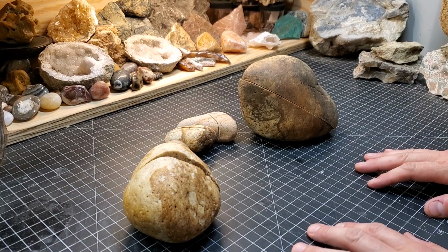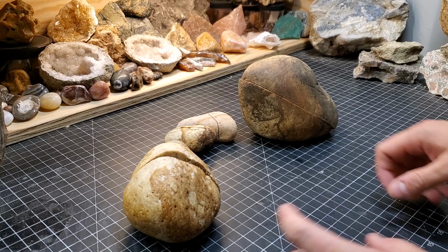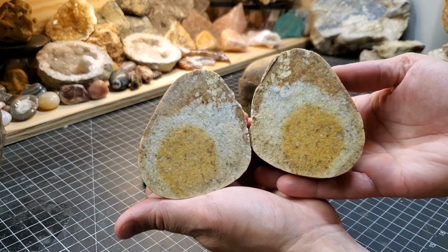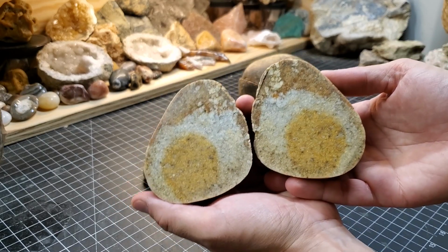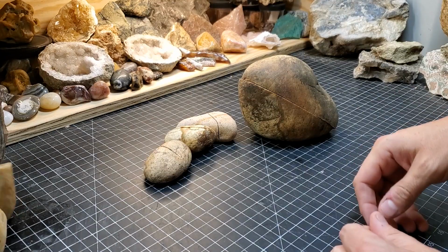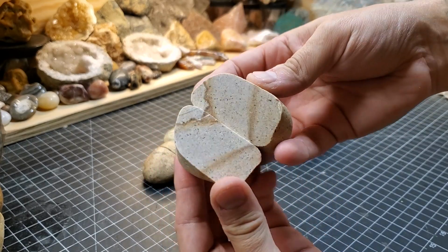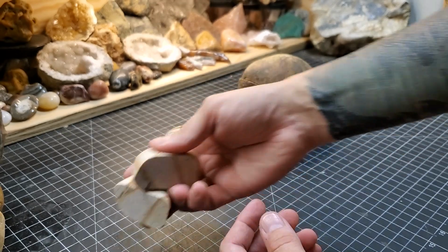Got all of these cut up. Do you have any guesses? Which ones do you think are good and which ones do you think are not so good? Let's start with this guy right here. It's kind of funny that it looks like an egg with the yolk, but I'm going to call this one kind of a dud, and it's going to make its way into my discard pile. This one I actually had high hopes for, and well, it didn't exactly turn out too great on the inside.